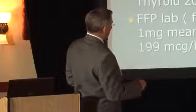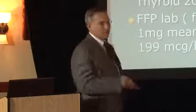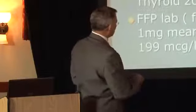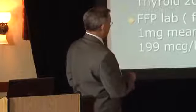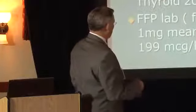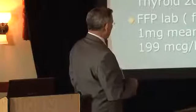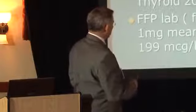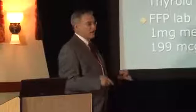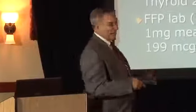In NHANES 3, 1988 through 1994, we had taken the iodine out of the bread and the milk. We're down to the salt. Look what the intake is. It's 145. In NHANES 2001, 2002, the iodine intake in the spot urine is 168. The spot urine is the first morning urine, and it kind of gives you an idea about how much iodine a person is eating over the last 24 hours.